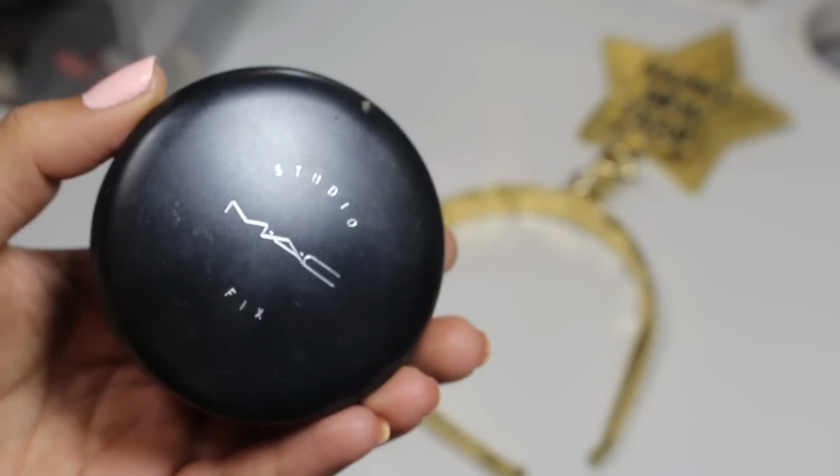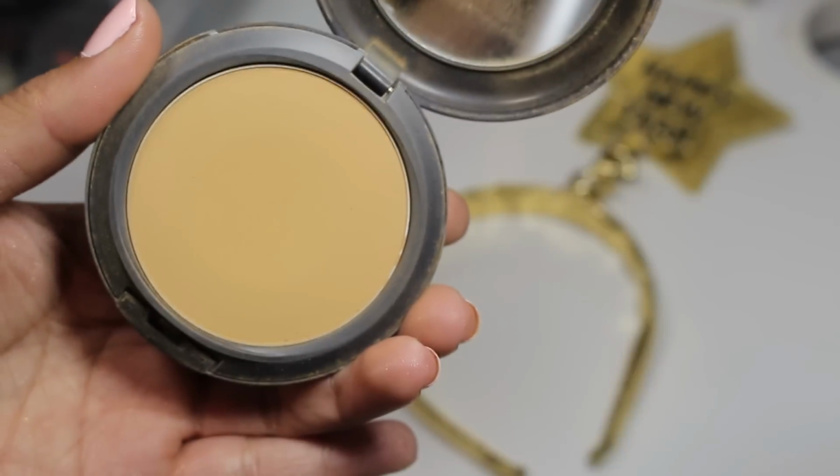Another product that you're probably sick of hearing me mention is my favorite powder. This hasn't changed from last year either. I did a full powder foundation routine a long time ago, so if you'd like to see an updated one, let me know. But this is the MAC Studio Fix powder. This is great. If you think that powder foundation isn't really your jam, seriously try this out. I used to just use it to set my foundation, but when I started using it as foundation, I honestly couldn't stop.